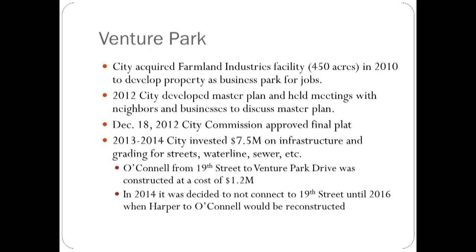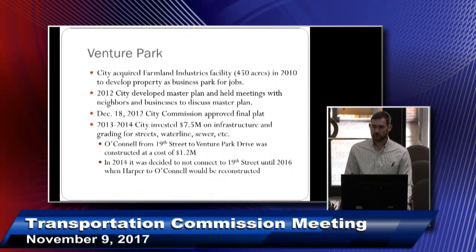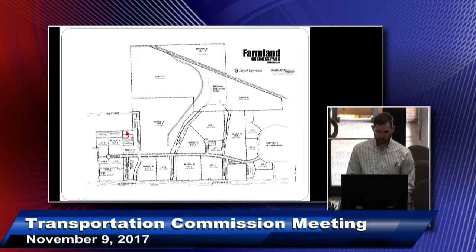So back then, we anticipated that we would do that in 2016. Obviously, that has been delayed, but that was the original plan. So currently, at that point, 19th Street and O'Connell, there's a barricade. So there's a 50-foot gap of pavement between the original 19th Street and where it would tie into Venture Park there at O'Connell. And we can go back and look at the aerials here at the end.